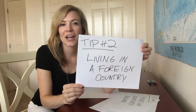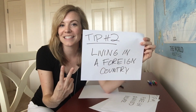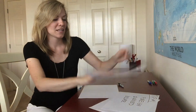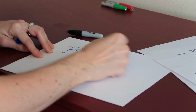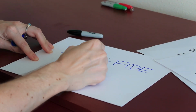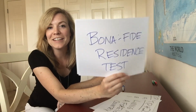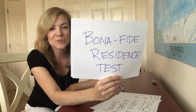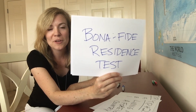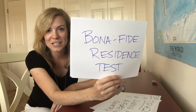Tip number 2. You must be living in a foreign country based on one of 2 tests. The first test is the bona fide residence test. The key to the bona fide residence test is a sense of permanency. You can intend to return home to the US at some point, but you must be established in the foreign country, not just visiting for a short time.